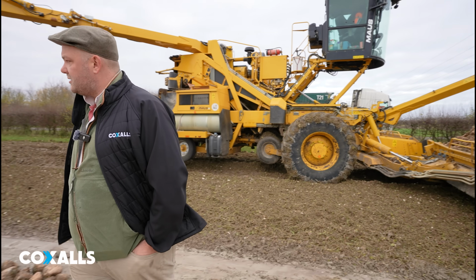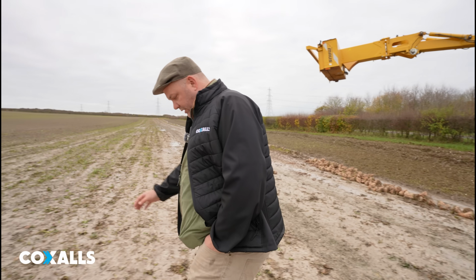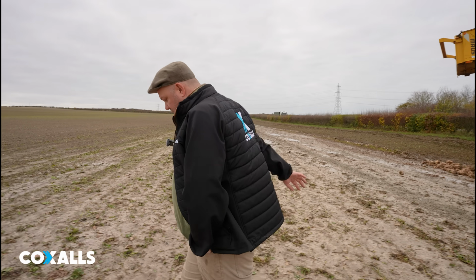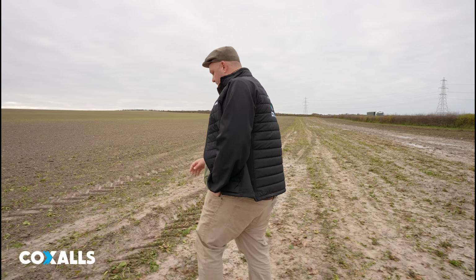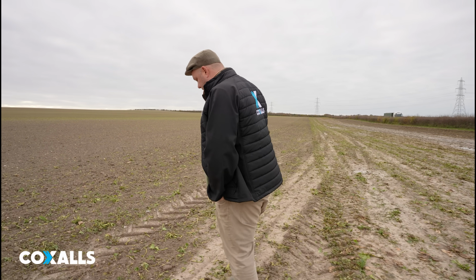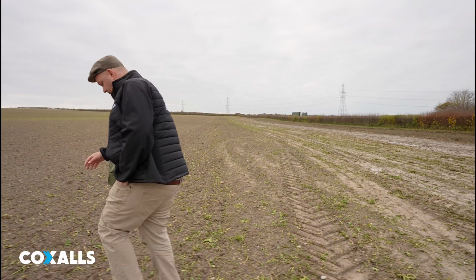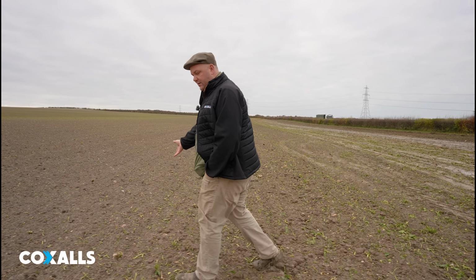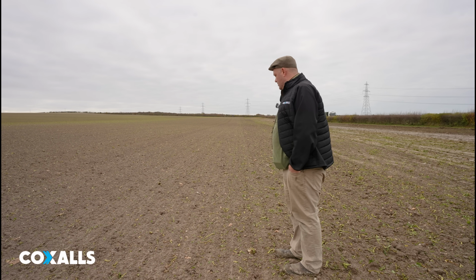So no, this is what we drilled. It's a bit wet here at the moment, isn't it? After 55 mil of rain, but that isn't too bad. But yeah, out here, this is where we drilled up to in a straight line. So we've just got from here to the hedge to drill.